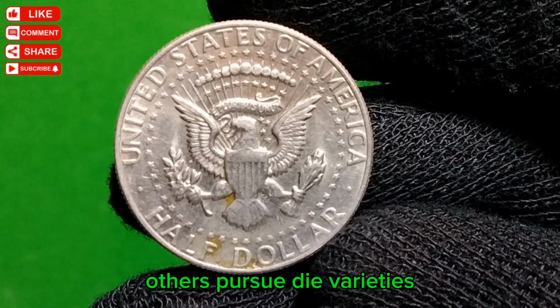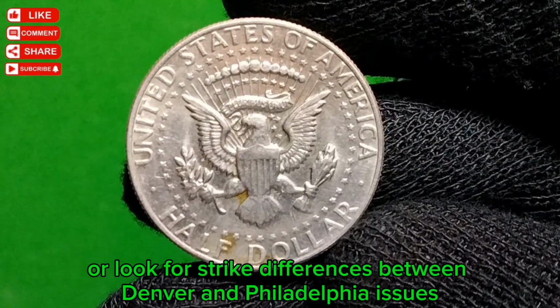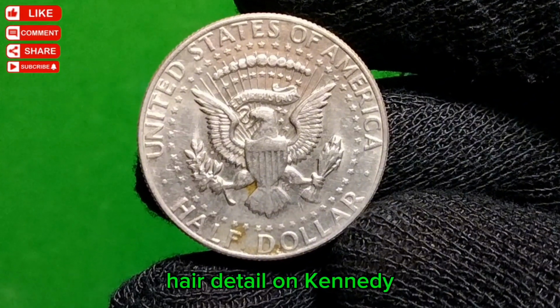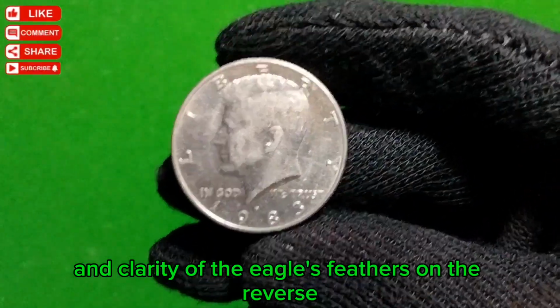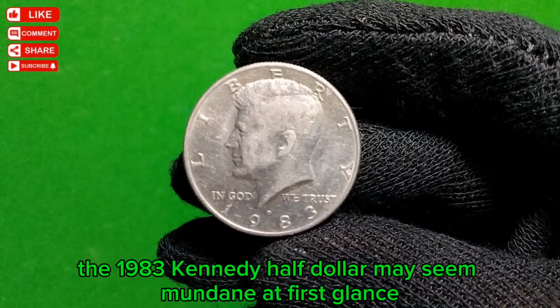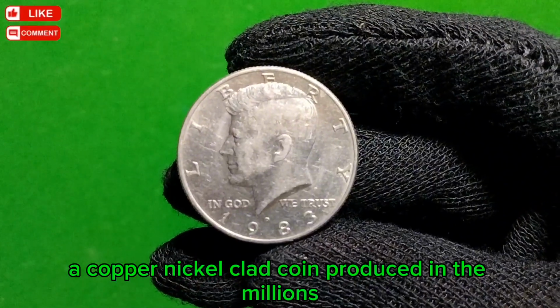Others pursue die varieties or look for strike differences between Denver and Philadelphia issues. Enthusiasts also compare strike sharpness, hair detail on Kennedy, and clarity of the eagle's feathers on the reverse. The 1983 Kennedy half dollar may seem mundane at first glance, a copper-nickel-clad coin produced in the millions.